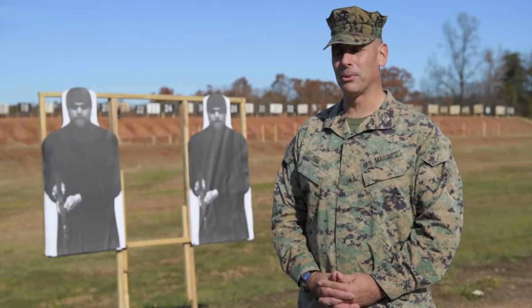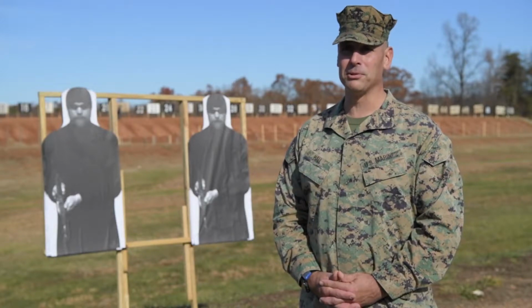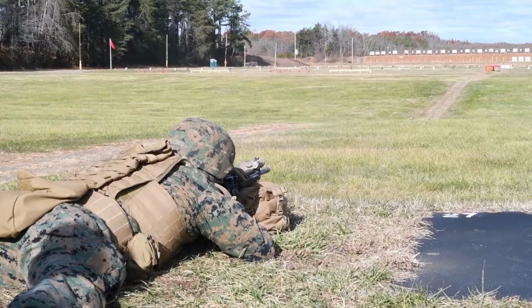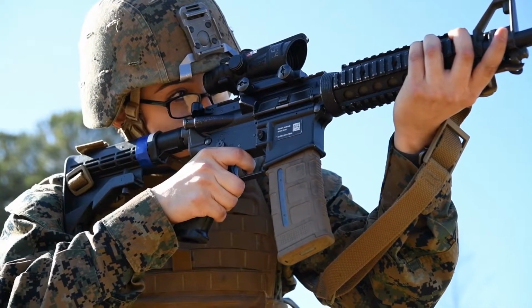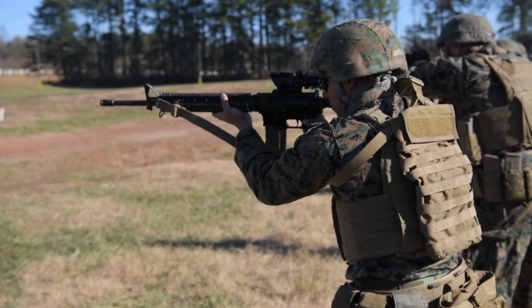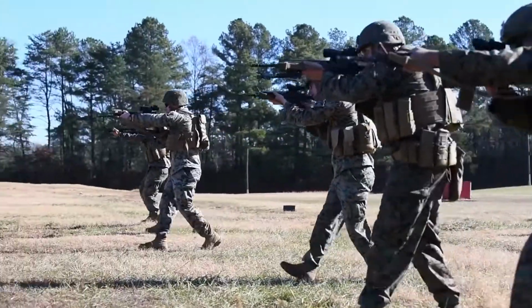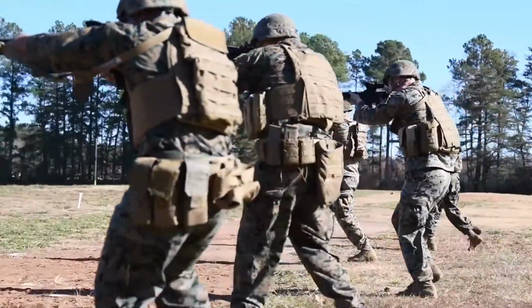The way we intend to score this is by determining a minimum qualification threshold in all 3 of those events, very similar to the way the CFT and the PFT are scored. A Marine must achieve a minimum standard in each of those 3 events to qualify in the overall course of fire. This new annual rifle qualification course of fire falls squarely in line with the 38th Commandant's planning guidance: for every Marine to be more lethal, and for every Marine and every small unit to create disproportionately large effects on the battlefield.